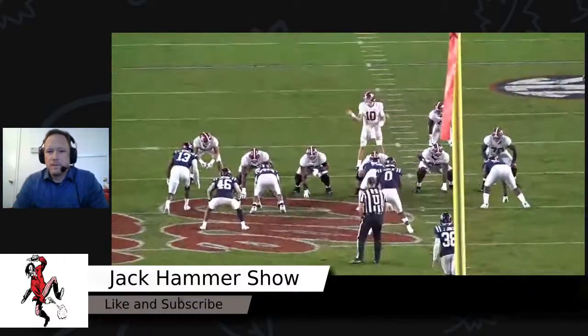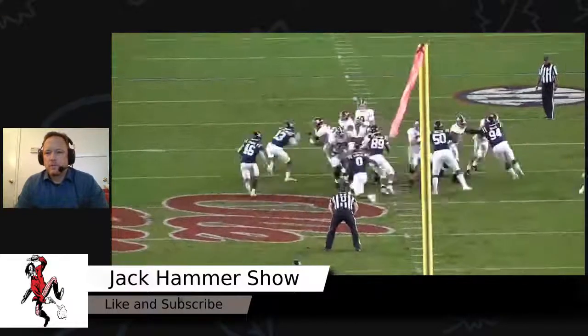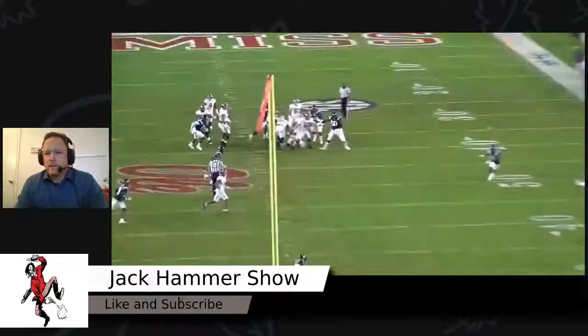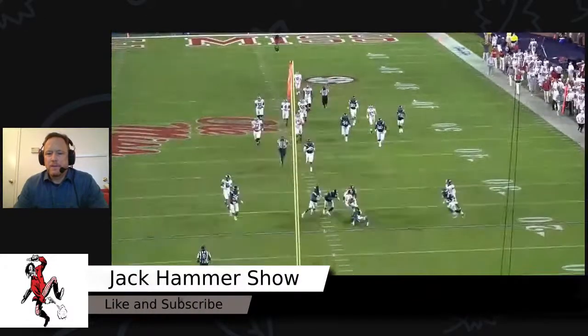The ball always comes out quick with Jones. Trey Lance is right there too, just a little bit behind him. And then Justin Fields is right there right behind him.